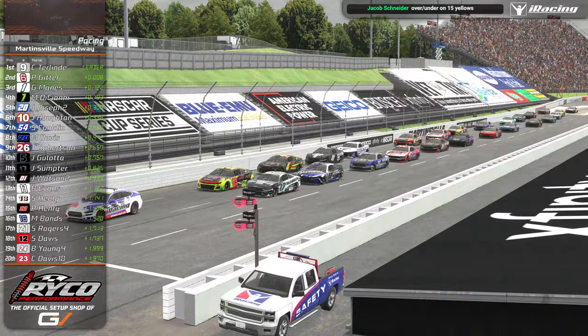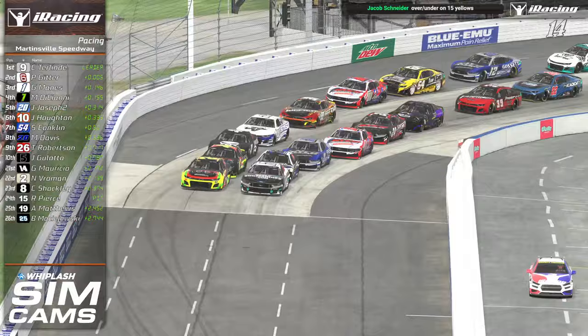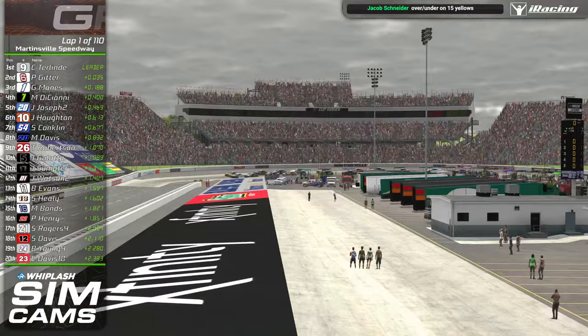Field now working their way into turn three and four. Fred makes the hard left turn down onto pit road. Barney the Flagman will have the green flag ready to go in hand as they enter into the restart zone. Keeping an eye on Terlinde and Kidder, who will get the jump on the field as they enter the restart zone. Green flag is out as Terlinde barrels down into turn one. Kidder, though, with a big head of steam on the outside. Maines follows suit in third as they come through the middle of turn one and two.